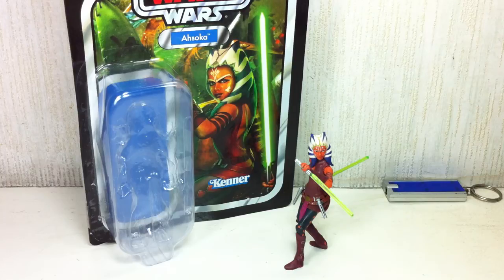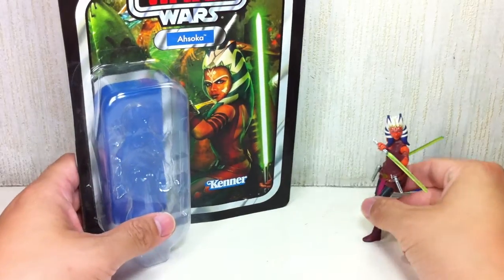This is Star Wars, the Vintage Collection, Ahsoka from the Clone Wars cartoon. The figure is part of the fifth and final wave for 2012 of the Vintage Collection. And folks, this is an amazing, amazing figure. Let's start with the packaging.